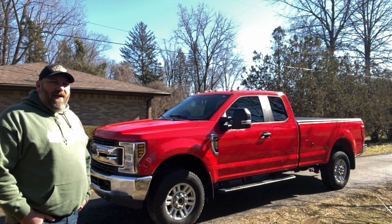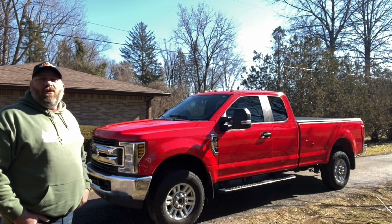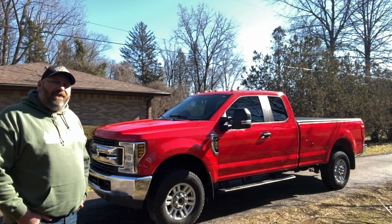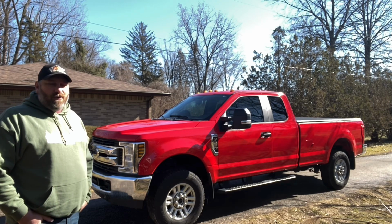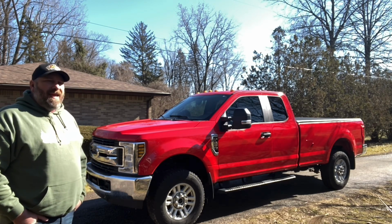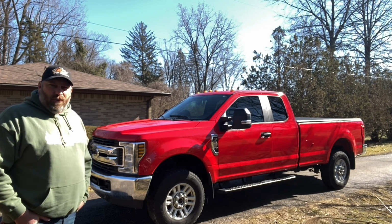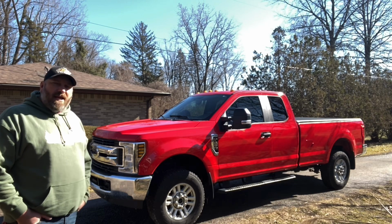I find myself in the fast lane half the time pulling the trailer, trying to tell myself to slow down. Like, I don't need to be going 75, 80 miles an hour pulling a 26-foot trailer. So the thing is just amazing. It kind of makes me regret not doing it sooner when I ordered my 16 F150.